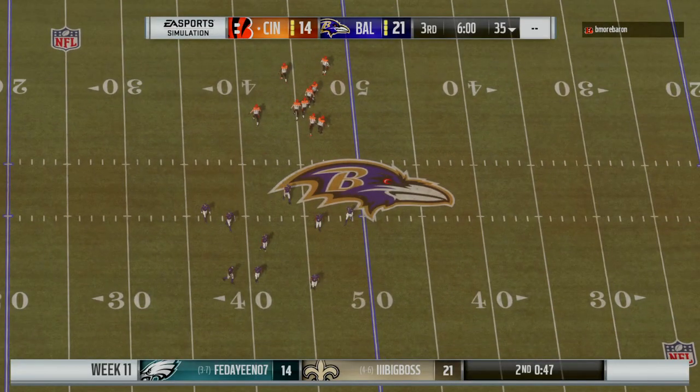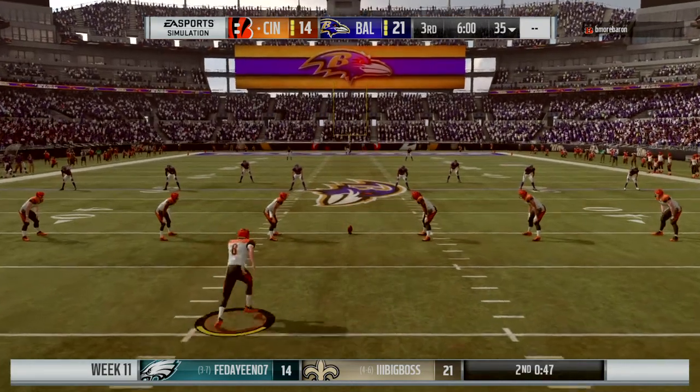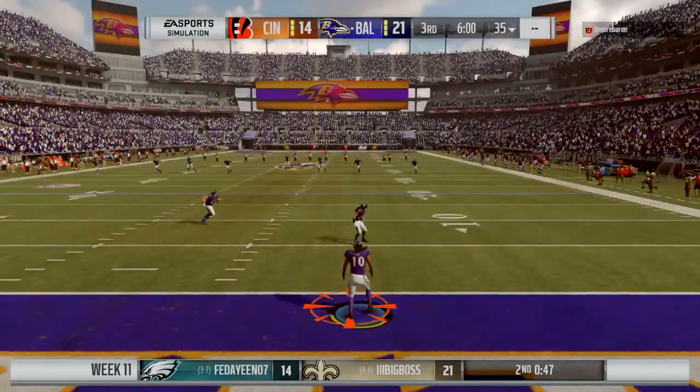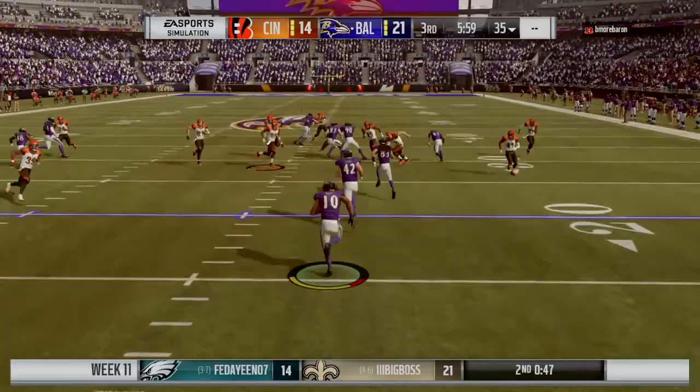So we're at halftime here in the Inner Harbor with the hometown Ravens on top. As we'll send you down the coast now to Orlando, that's where we find Jonathan Coachman ready with our EA Sports Halftime Report. Coach, the return man, Chris Moore.